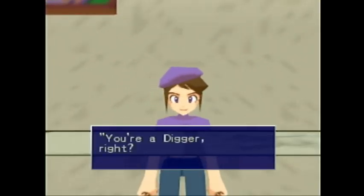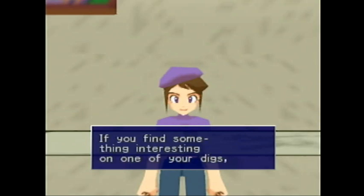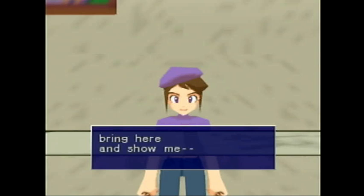You're a digger, right? If you find something interesting on one of your digs, bring it here and show me. I'll evaluate it for you, and if it's really nice, I'll put it on display here.